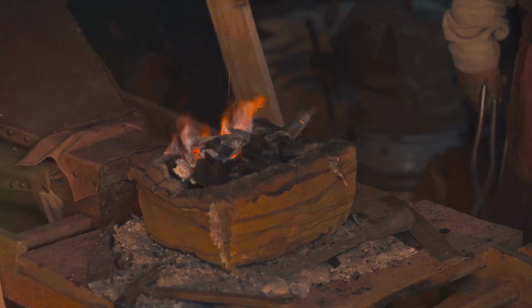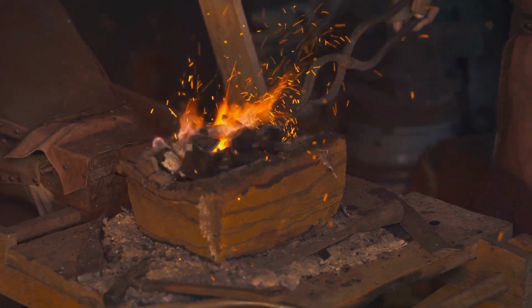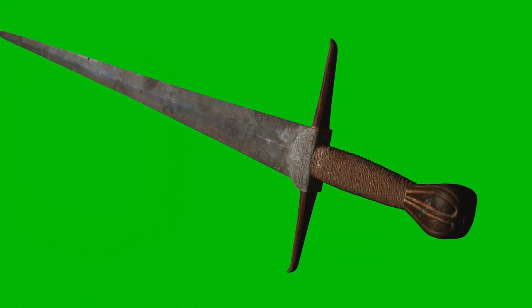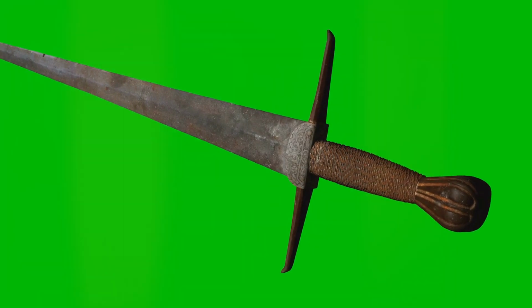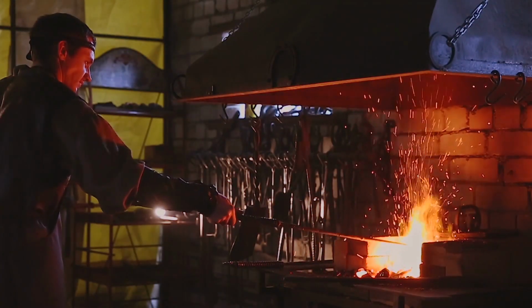The verdict of the forge. We've journeyed across continents and through time exploring the fiery heart of blacksmithing, witnessed the Viking Ulfberht sword, Persian shamshir, medieval knight's armor, and Japanese katana. Each style, shaped by its environment, produced masterpieces of metalwork.